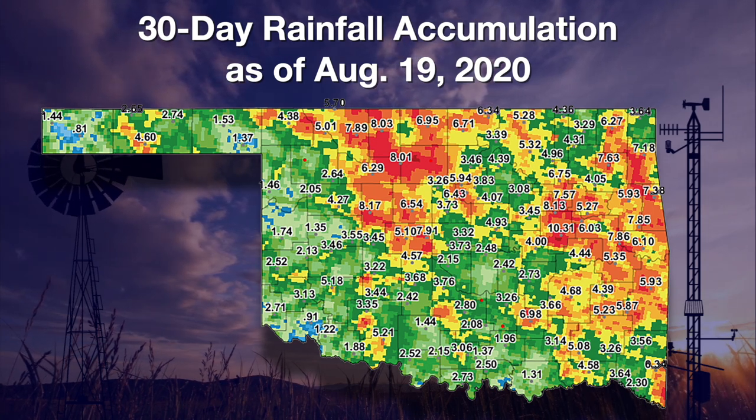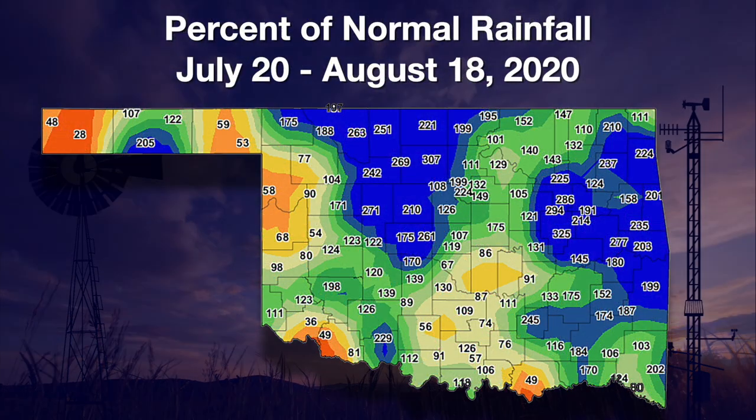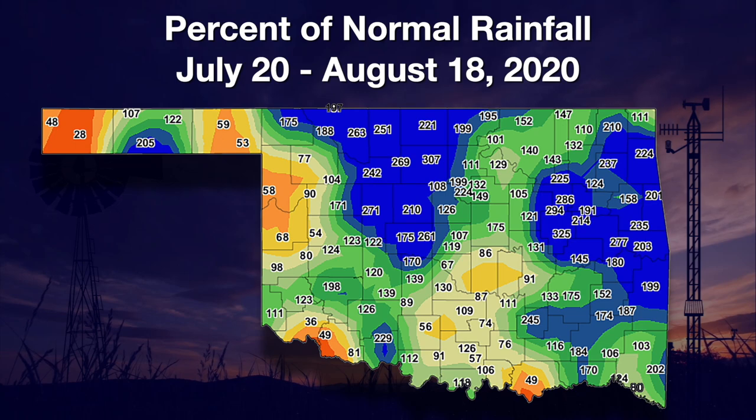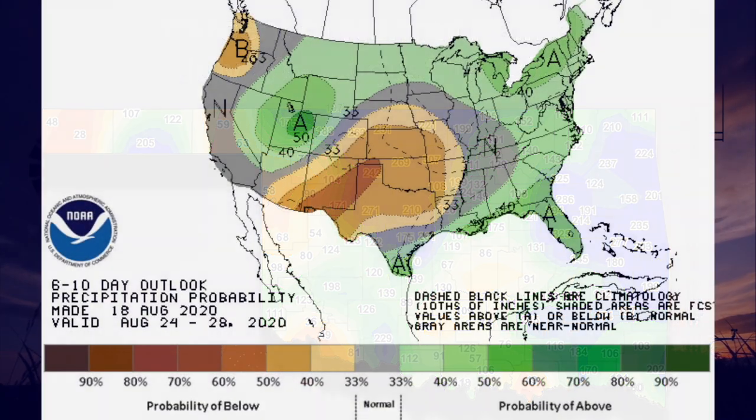That shows up once again when we go to the percent of normal rainfall map for the last 30 days from the Oklahoma Mesonet. Again, down in southwest Oklahoma, Jackson and Tillman counties, less than half normal rainfall for the last 30 days. So the rains have slowed down.